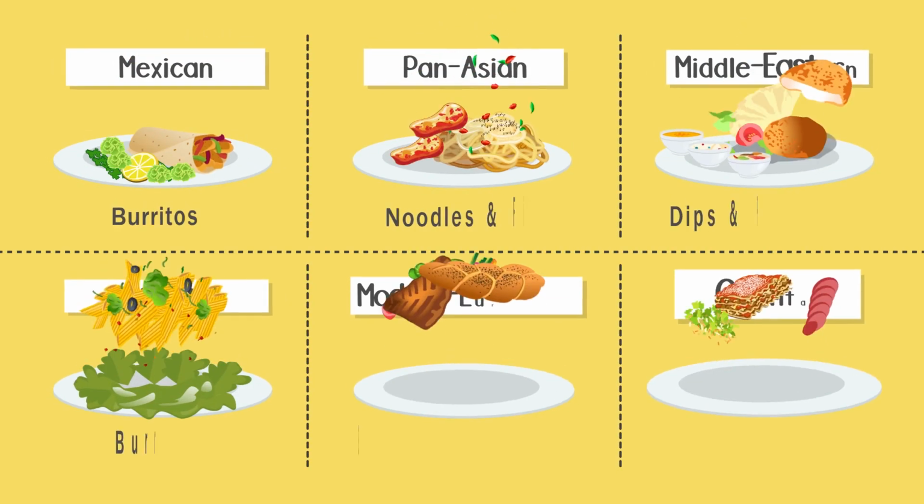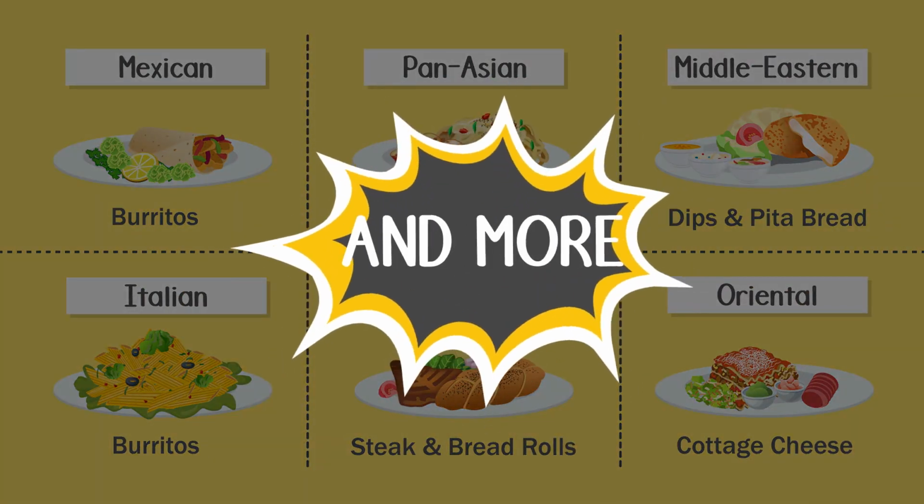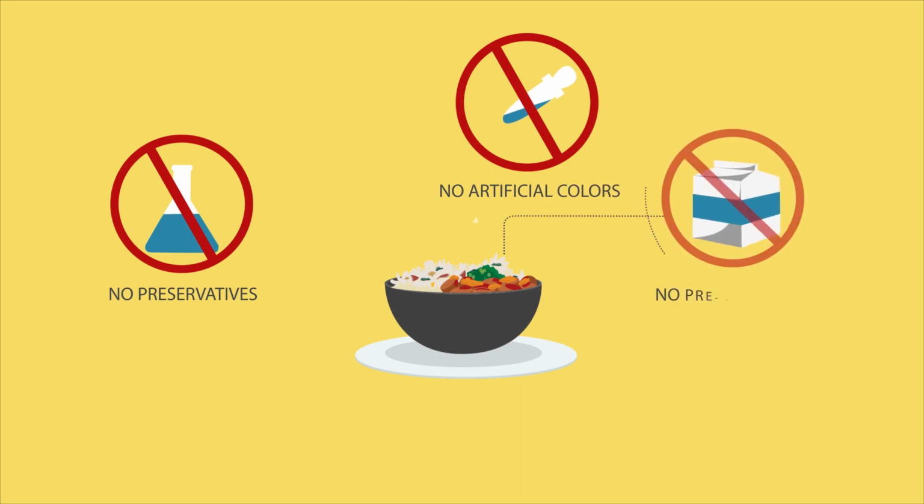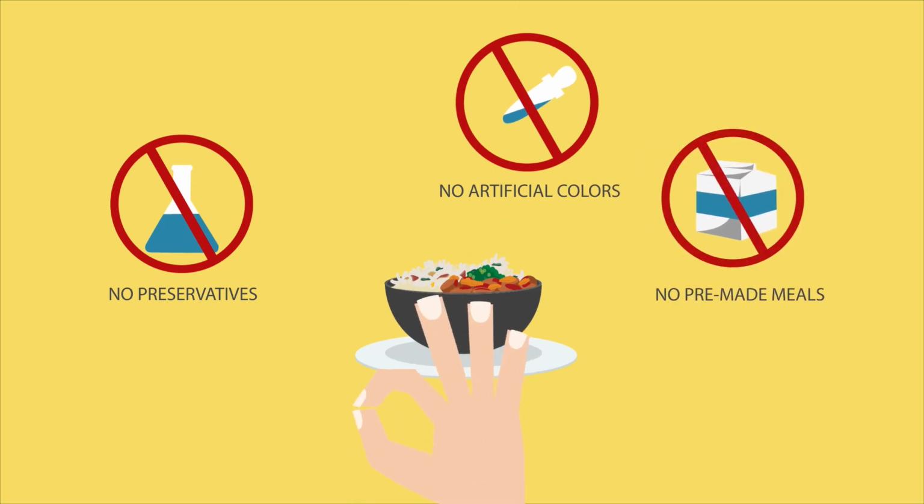Oh, did we forget to mention, it's a new menu every day. No preservatives, no artificial colors, and no pre-made meals. We serve only the best.